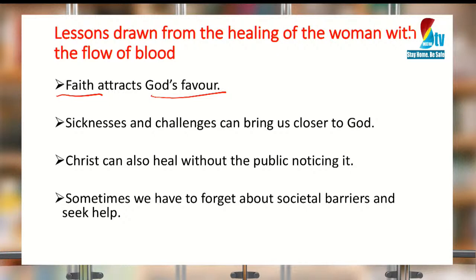Sicknesses and challenges can bring us closer to God, not to mean that it's a good thing to always run to God as a last resort. But we see in this account, my dear Lena, that after the woman's attempts had failed, she ran to Jesus. When she heard that Jesus was around, she went there and she was healed. So she was drawn closer to God due to the challenge that she had, which is a lesson to us as well, that after everything has failed, we can always get closer to God.